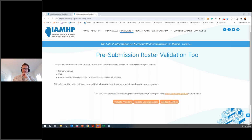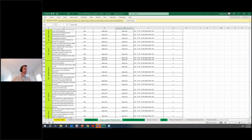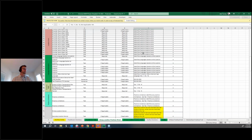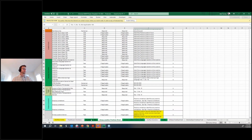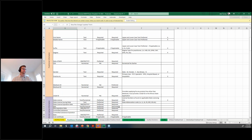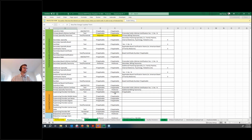Are the required fields the same for all provider types, or does the tool do any differentiation of what's required based on the type of provider or specialty? Currently, they are all the same. We're not looking at provider types. If you're a practitioner, you fill it out as a practitioner. All practitioner required fields will be the same, with group, same with facility. They're all going to be either required or optional based on the general provider type, not specialty, as in primary care versus a specialty, if that's what you're asking. We're obviously splitting it by practitioner and facility.